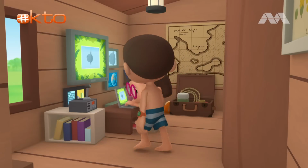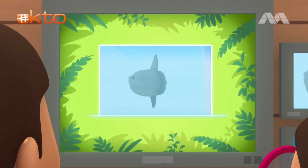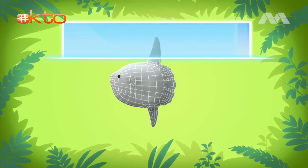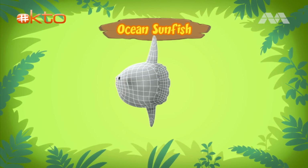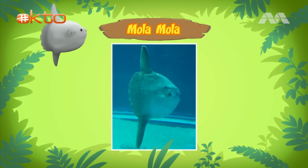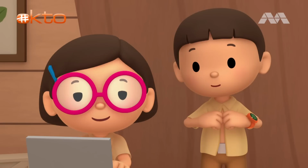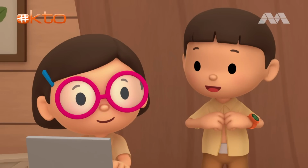Hi, Katie. What have you found out about the mola? Hi, Leo. The mola is also known as the ocean sunfish, and its scientific name is mola mola. The word mola is a Latin word for millstone. A millstone is a circular stone that is used to grind grains. The mola sure looks like a millstone. Is it as heavy as one?